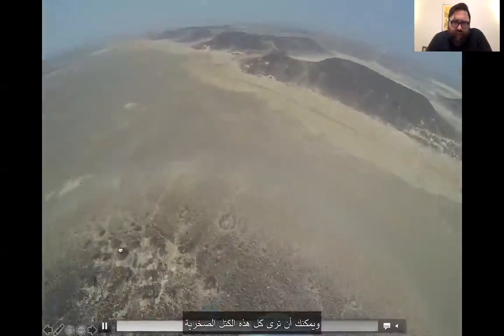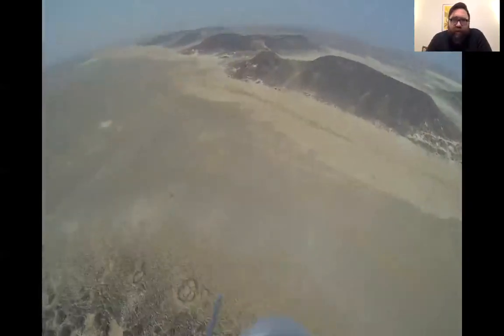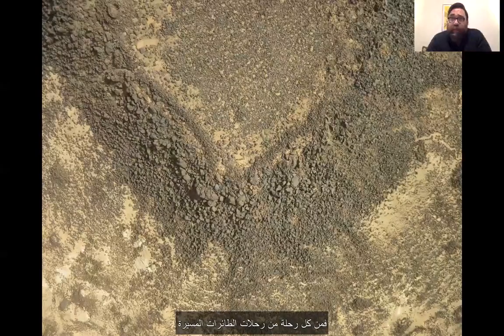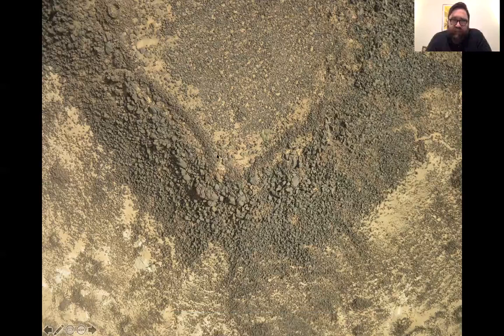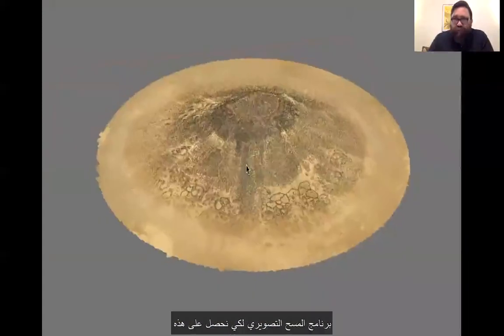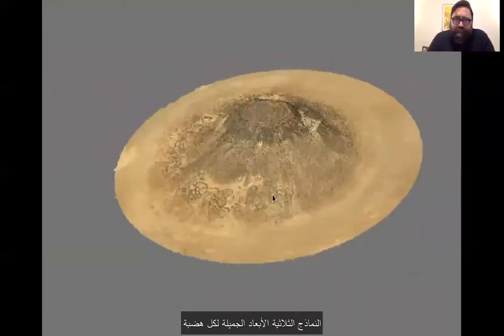And you can see all of these clusters of stone, of course, are primarily Neolithic structures. And so from each of the drone flights, we get thousands of images like this of that same mesa, where we can see lots of individual archaeological features. And then by feeding the thousands of images from each flight into photogrammetry software, we get these nice 3D models of the individual mesas.